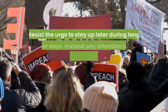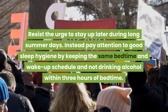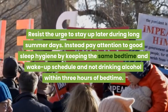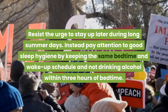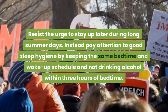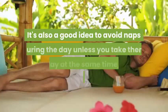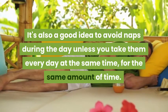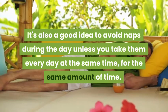8. Sleep well. Resist the urge to stay up late during long summer days. Instead, pay attention to good sleep hygiene by keeping the same bedtime and wake-up schedule and not drinking alcohol within 3 hours of bedtime. It's also a good idea to avoid naps during the day unless you take them every day at the same time, for the same amount of time.